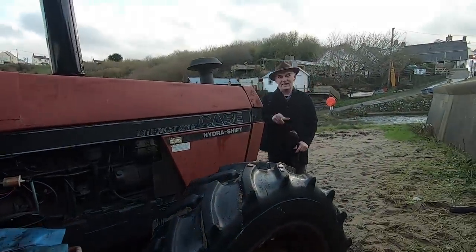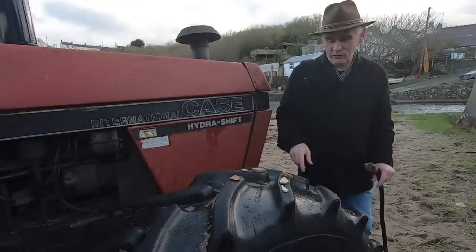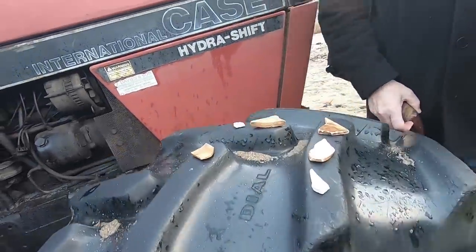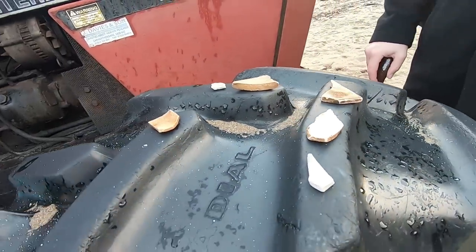Hello, Mr. Johnson. What are you doing here? I've made use of this rather large tyre. Yes, it's a large one. Set up a little bit of plain or patterned. Ooh, so let's play plain or patterned.